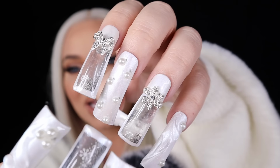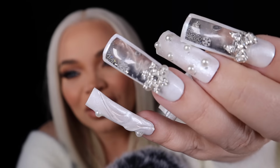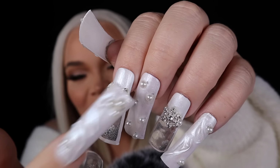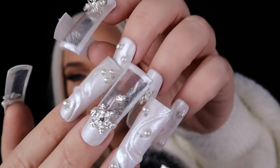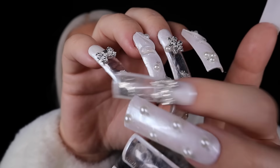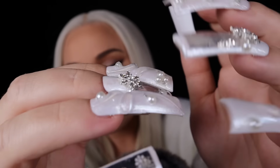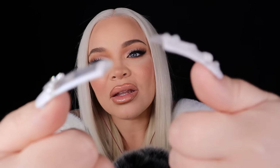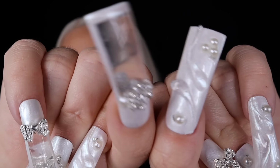These are the current nails. They're kind of like winter wonderland. You kind of have like a little snow globe effect right there with the little bow pearls and a snowflake over here. We got them on the pinky in the middle with the pearls. I just love the dimension of these and the thumbs. They look like that.